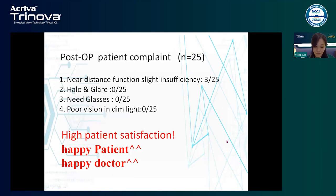And let's look at the patient complaints after operation. Three patients complained of near insufficiency, but it's relatively okay and doesn't have much impact on their daily life. There was no complaint about halo and glare. In the past, halo and glare was the most troublesome issue for patients and doctors after trifocal IOL implantation. For me personally, it's a wonderful result that halo and glare is not a problem anymore.